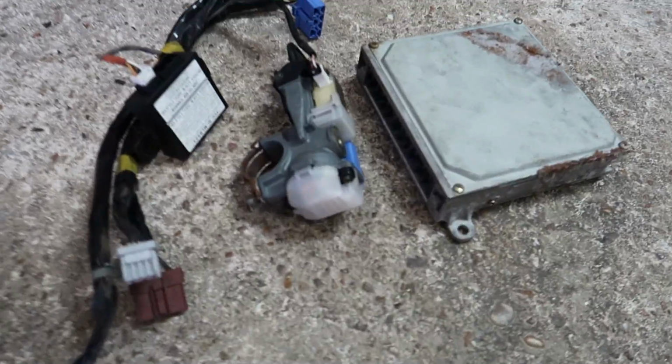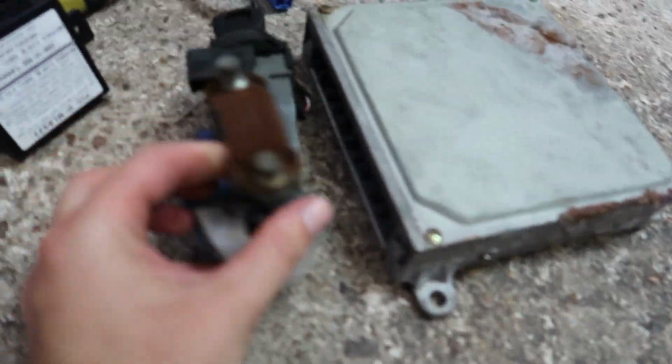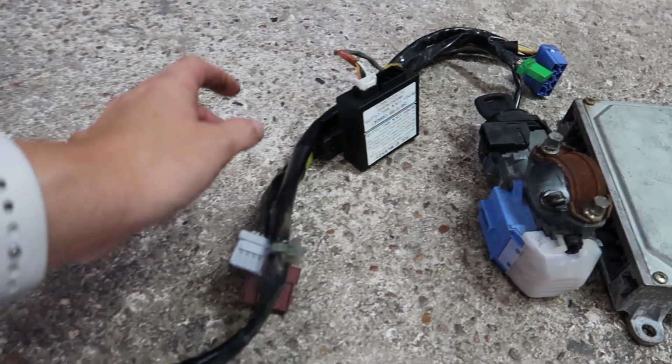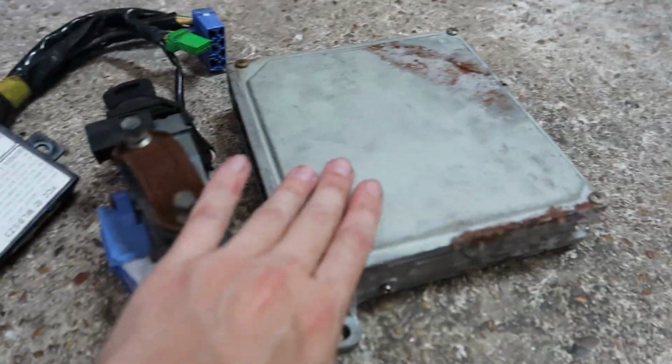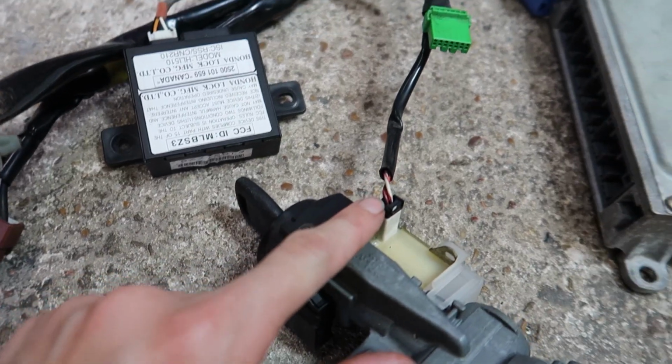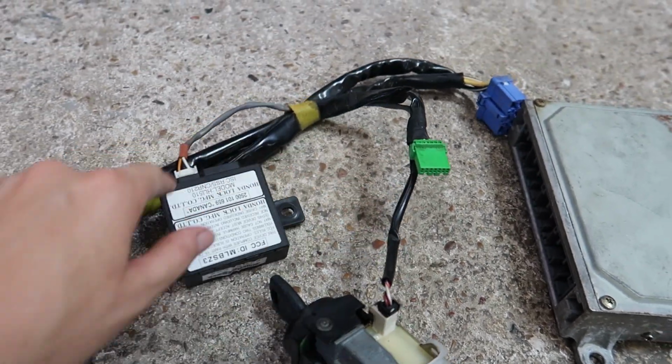Alright, I got everything out of the donor car. Luckily this was just bolts on the ignition instead of the rivets, so it made it a lot easier. Here's the immobilizer and the ECU and the harness. You have to take the whole harness because of this one little connector. It doesn't come off, so you gotta take the whole thing.